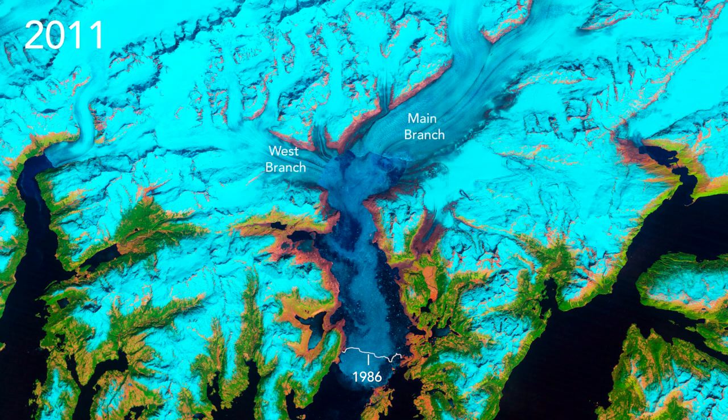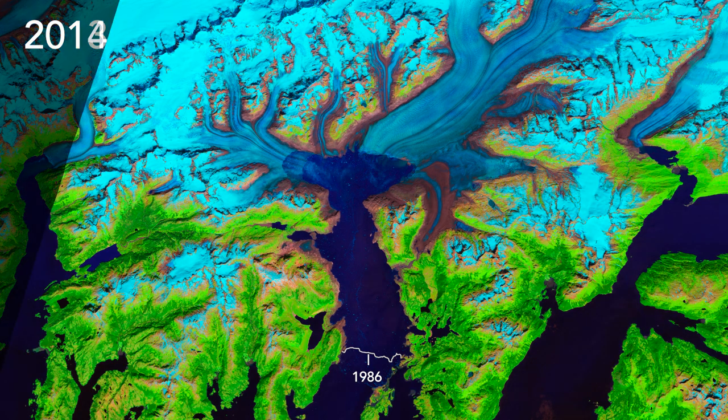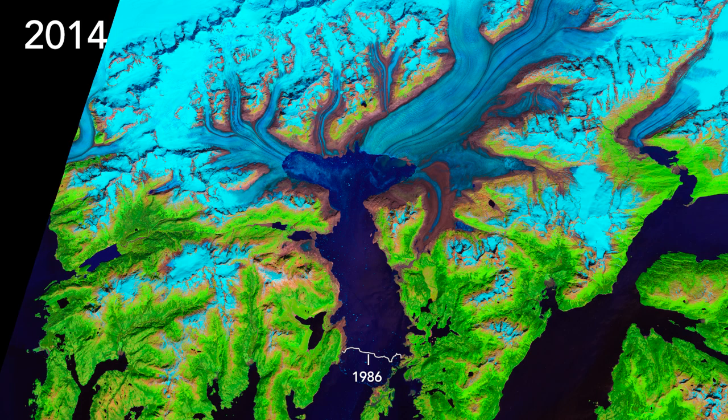By 2011, Columbia's west and main branches had split. Icebergs now calved from two distinct fronts. The west branch took a large step backward in 2013, surprising scientists who thought it had stabilized. The main branch became increasingly unstable when thinning caused the glacier to lose traction with the floor of the inlet.